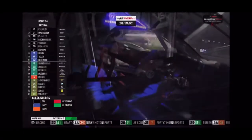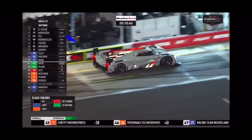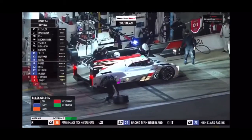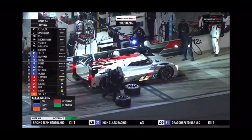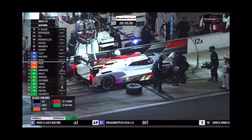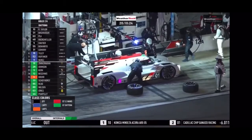I think I'm at the hour mark. It's easy to miss the odd stint here and there. The 01, back in again. No, not back in again. It hadn't stopped at the same time or in the same group of stops as the other cars around it. So this is fine for the Cadillac Chip Ganassi Racing DPI. Kevin Magnussen comes in, and that will allow Ricky Taylor to take the lead for the moment.